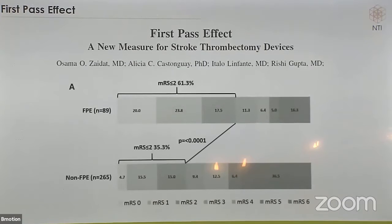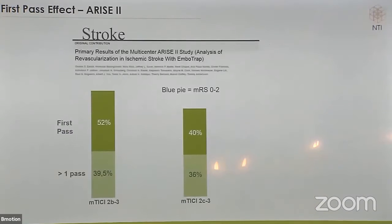Also, the timing when the recanalization is achieved plays an important role. So it's not the same thing to achieve the recanalization in 1 pass or in 3 passes. Actually, a lower number of passes is associated with better clinical outcomes. This was also shown in our ARISE-2 study. This is our major clinical trial for testing the EmboTrap.